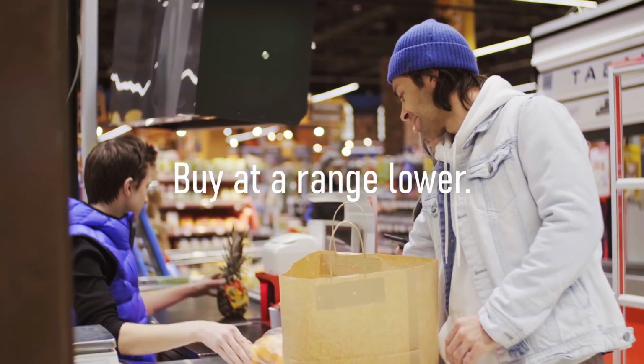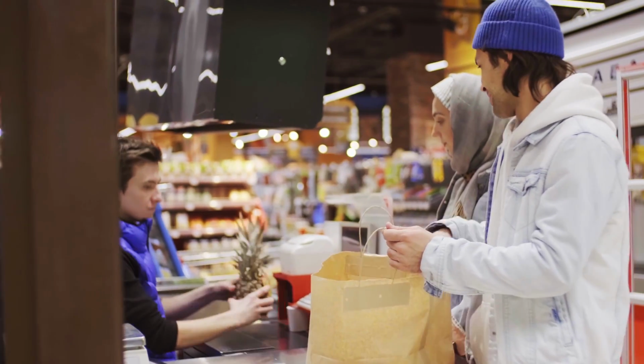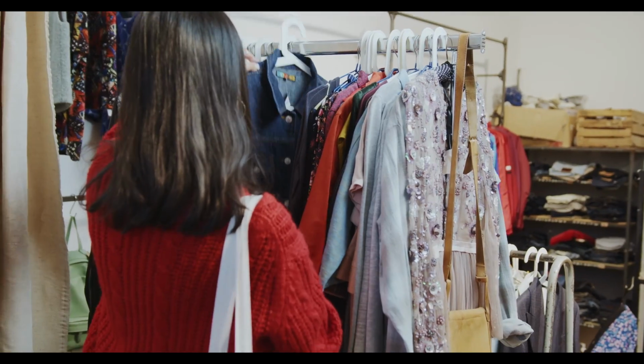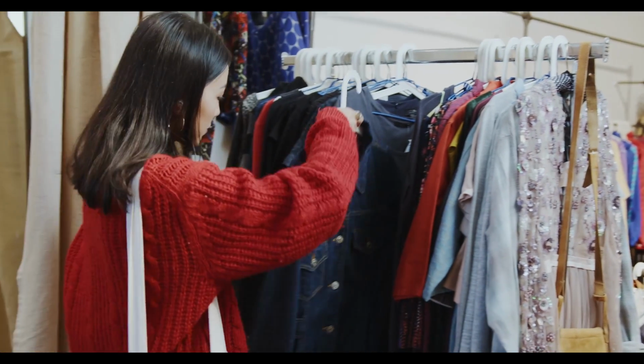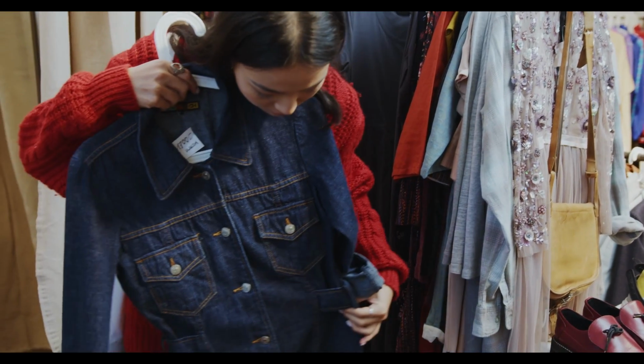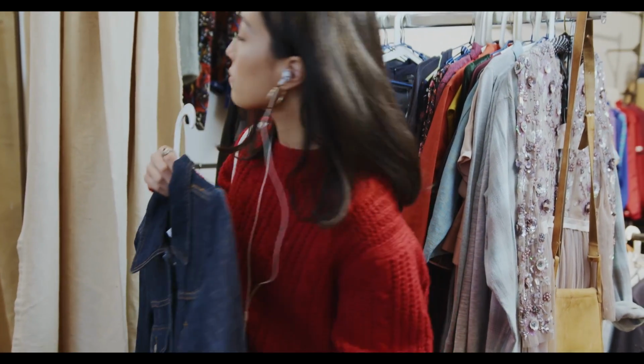5. Buy at a range lower. For example, buy supermarket brand for your groceries, or choose high street clothes that look just as fashionable, or shop for affordable furniture that looks expensive but is kind to your wallet. Being a savvy shopper goes a long way to being a savvy saver.